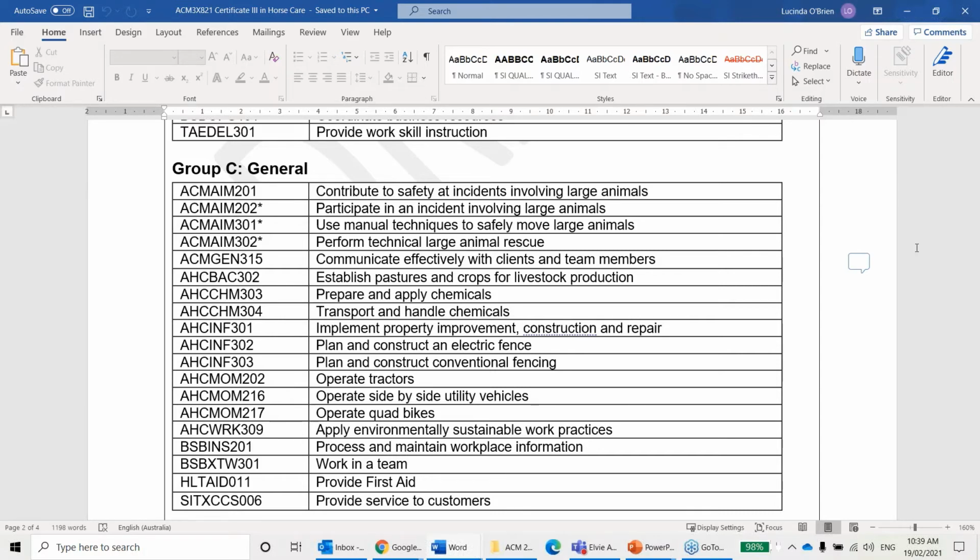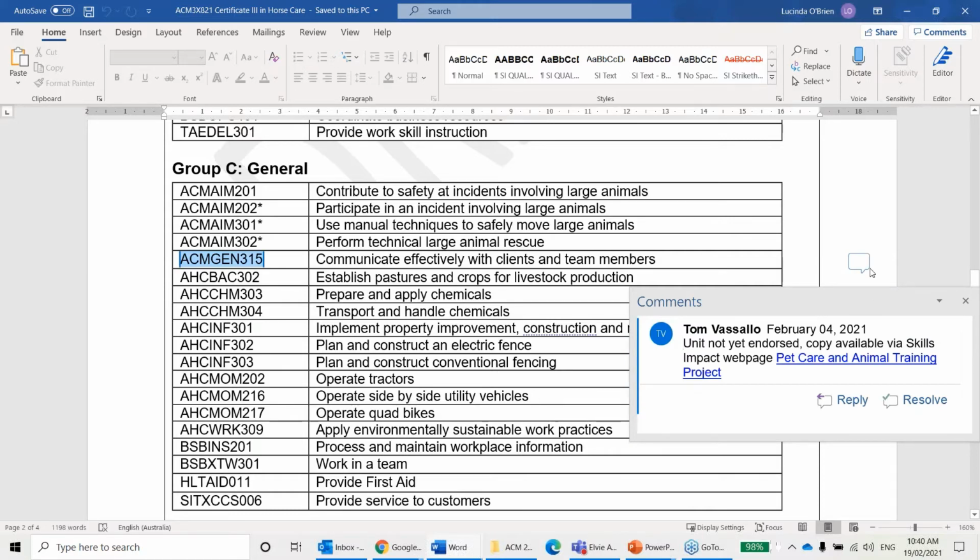Yep, and there's a whole lot of farming type stuff there as well. And there's a little comment next to Gen 315. You might want to click on that, please, Lucinda. There was a lot of talk about whether we need a communication, a teamwork unit, a first aid unit in the core. And the consensus was, let's pack this with horse handling, riding, management, coordination, technical skills. We'll make sure the foundation skills cover communication and working with other people where possible, and reporting and stuff. And we've put these other things in the general group.